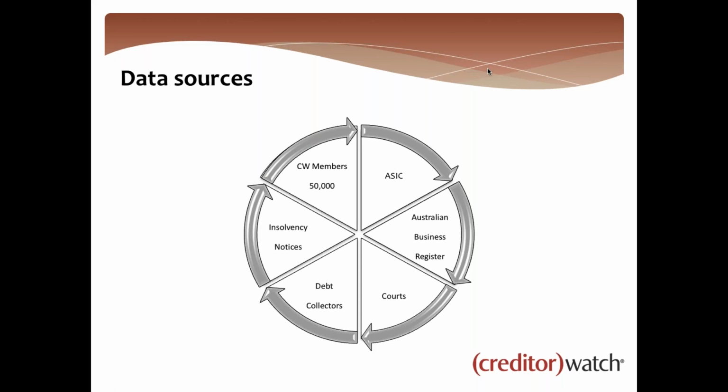Also, some sources of data include our member defaults, and that comes from our 50,000 members. All of them are able to access and contribute default information. We check and verify all the defaults are genuine to make sure that they are there for the right reasons. And then the big benefit of putting a default on the CreditorWatch service is that anyone dealing with CreditorWatch monitors all of their customers. So if you put a default on someone today, anyone else dealing with that company will know about it tomorrow. So the word of mouth spreads really fast, which is fantastic.